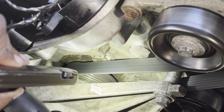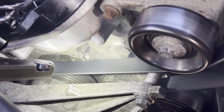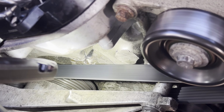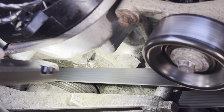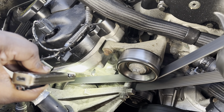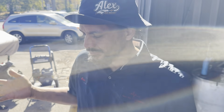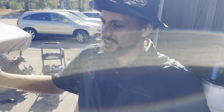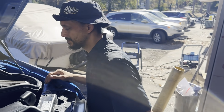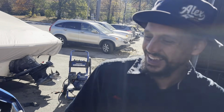Go ahead, sweetie. Oil is going to come out of the crankcase? Yeah, oil is gonna come out. The crankcase is compromised, so they just, well, didn't listen. One star for you. Yep, it's all good.